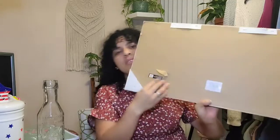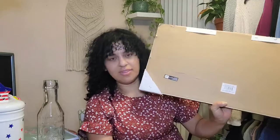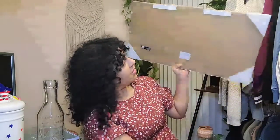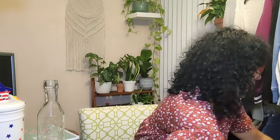This is why I started looking at all the other stuff. See, so what is this? Seriously? It's just paper. It comes off. No one's going to see the back. See? It has the two hooks. It's cute. Enjoy the little things. Now, that's not the only one I found. Let me show you the other one.